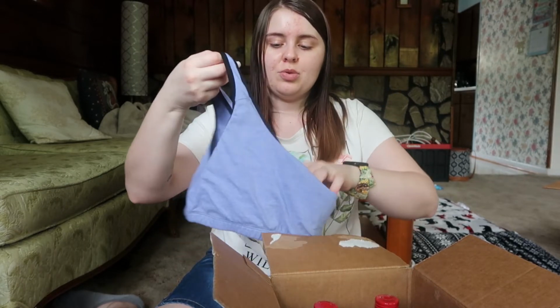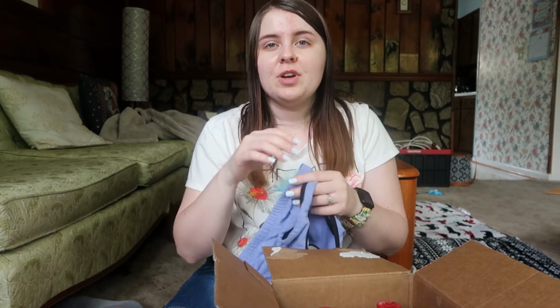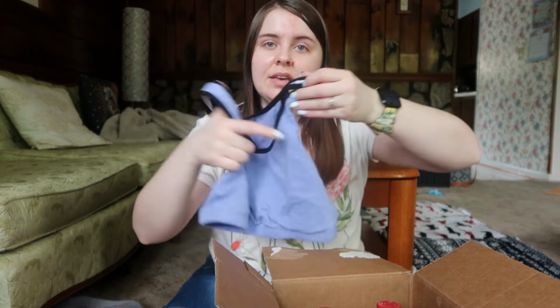So this came in a 3-pack. This is Fruit of the Loom. It's just like a basic sports bra. These are really comfortable, so if you just want a comfortable sports bra, then this is the one you need to get. Very affordable, and they come in different color options. The one I got had blue, black, and white. It's really, really comfortable, super soft, and it doesn't dig in or anything. But obviously it doesn't really offer that much support.